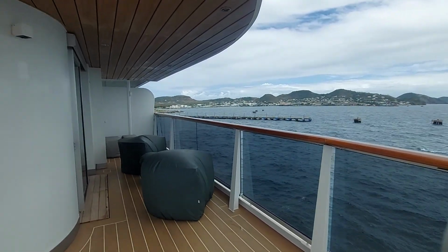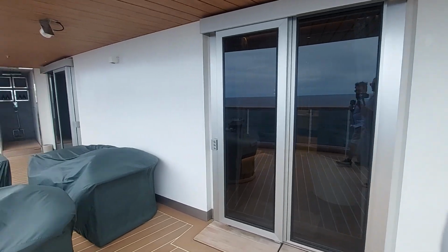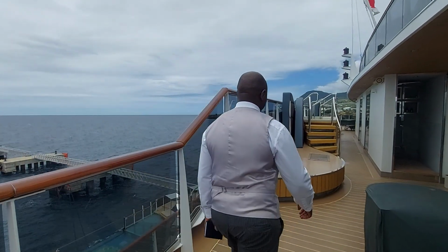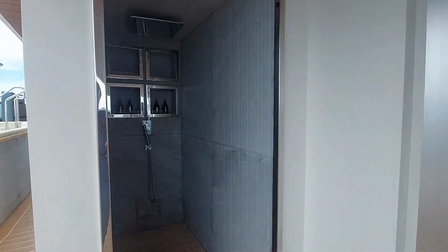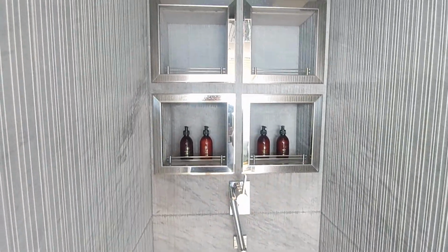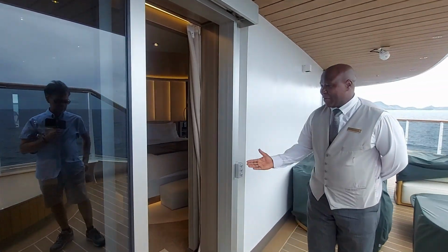We have a techno gym, so we have a private his and her techno gym bench, so you can work out on your own terrace. And look over here. When you're done with the hot tub or working out, you can go to your own outdoor shower. It's equipped with everything that you need as well. And another great thing about the location of this shower is that it's a really close entry back into the bedroom space.